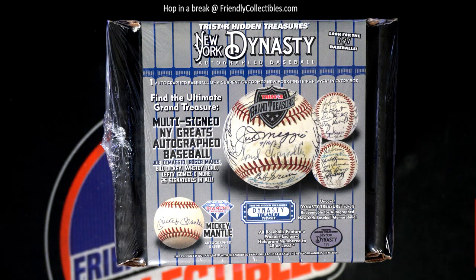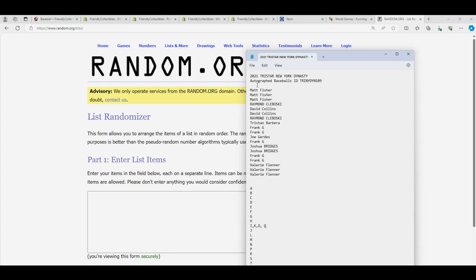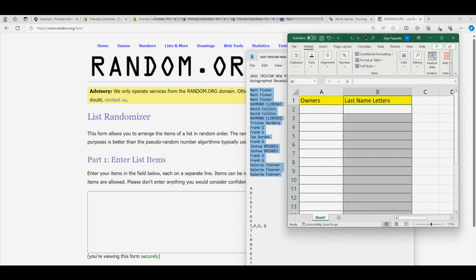It's a New York Dynasty autographed baseball. We are looking for a Mickey Mantle or just something crazy good. This is our letter owners here. We're going to do some randoming. Each list will go through seven times. We'll stack the lists up side by side over here in our little spreadsheet.